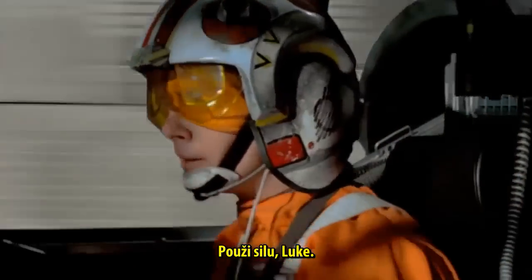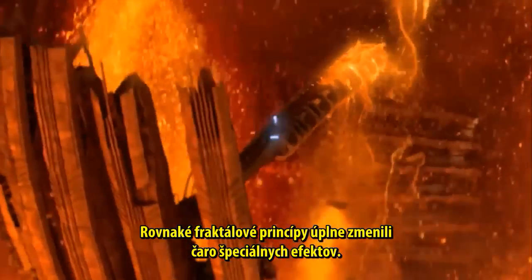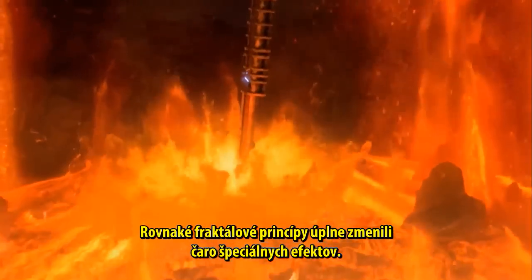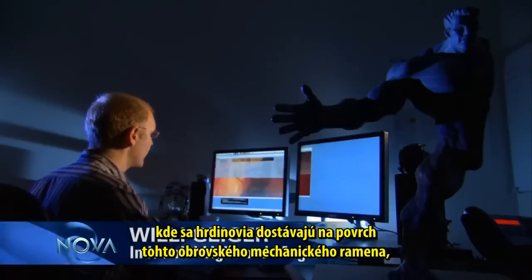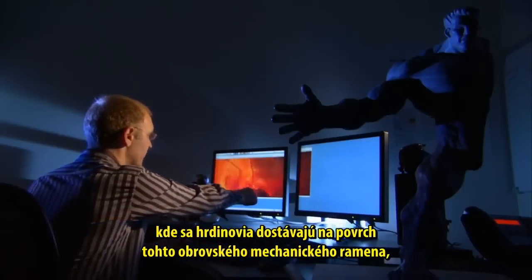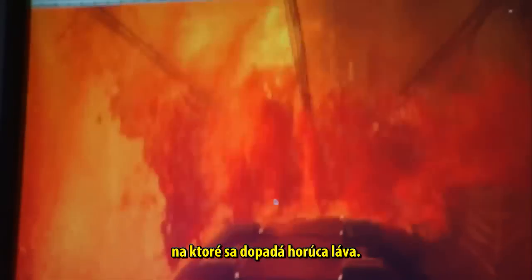Use the force, Luke. The same kinds of fractal design principles have completely transformed the magic of special effects. This is a key moment from Star Wars Episode 3, where our two heroes have run out onto the end of this giant mechanical arm. And the lava splashes down onto the arm.